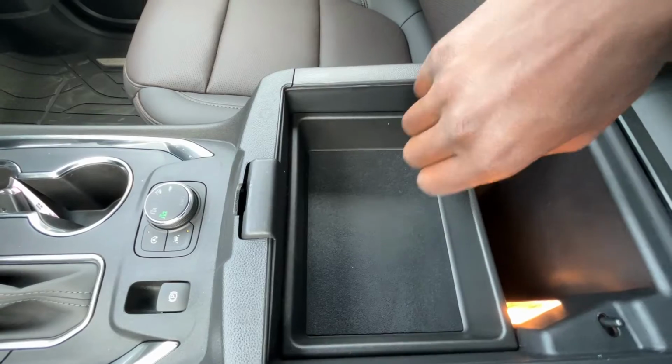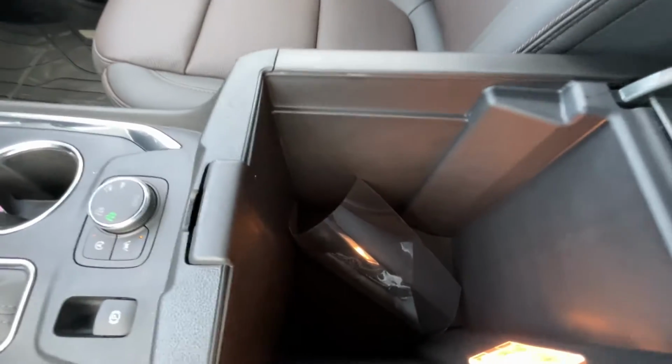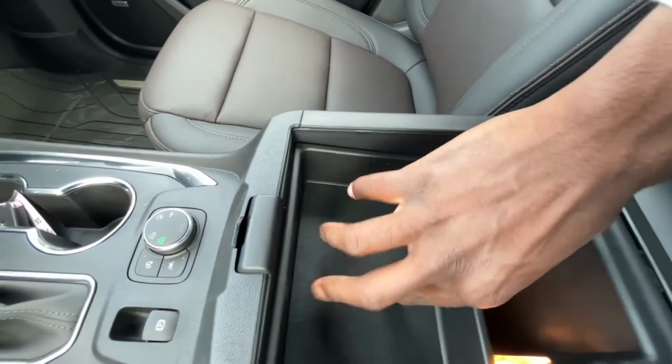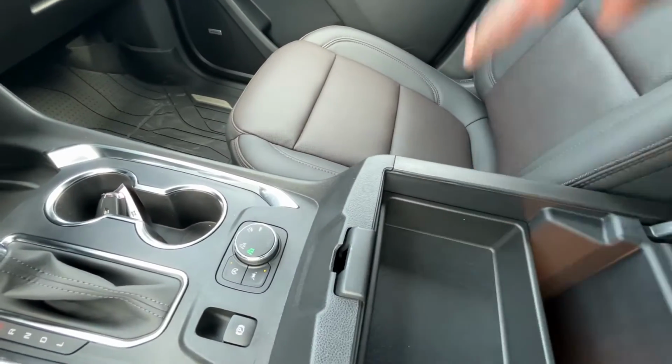Pretty good center console cubby space with a removable tray. It's a little plastic down in there, but really deep. But mostly you can put all your stuff that you don't normally use down there, and then all your little stuff up here.